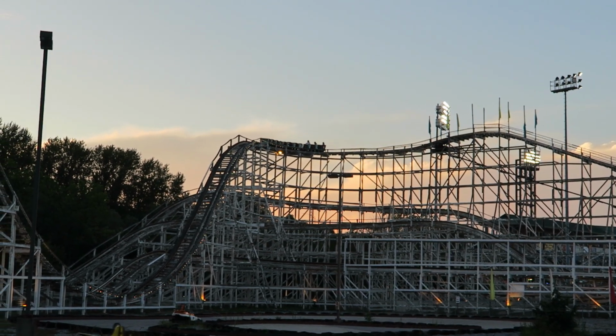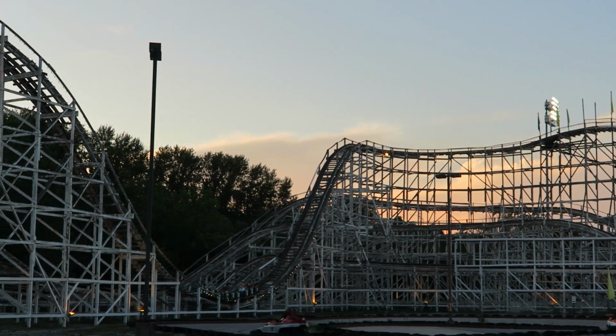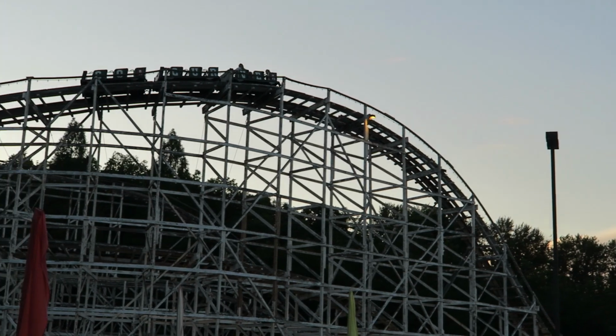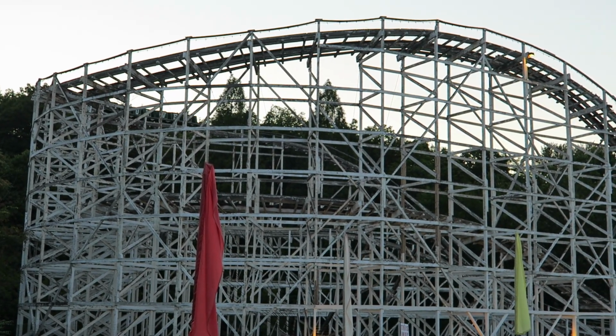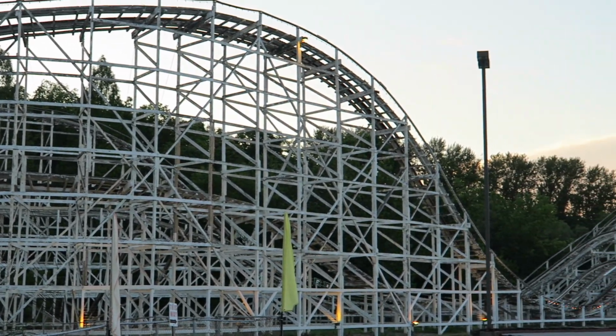Skyliner at Lakemont Park is the jankiest roller coaster in the state of Pennsylvania. This classic wood coaster looks like a dilapidated mess, and parts of it ride as bad as it looks. But other parts of this coaster are genuinely awesome. Find out all the good, the bad, and the ugly about Skyliner in this review.